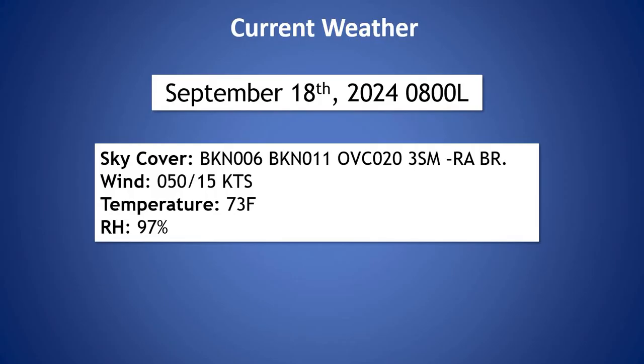If we take a look at our current conditions this morning, seeing quite a bit of low level clouds: broken at 600, broken at 1100, and overcast at 2,000 feet. Slightly reduced visibility and seeing light rain out there at this time. Winds out of the northeast at 15 knots. Temperature at 73 degrees and relative humidity is at 97%.